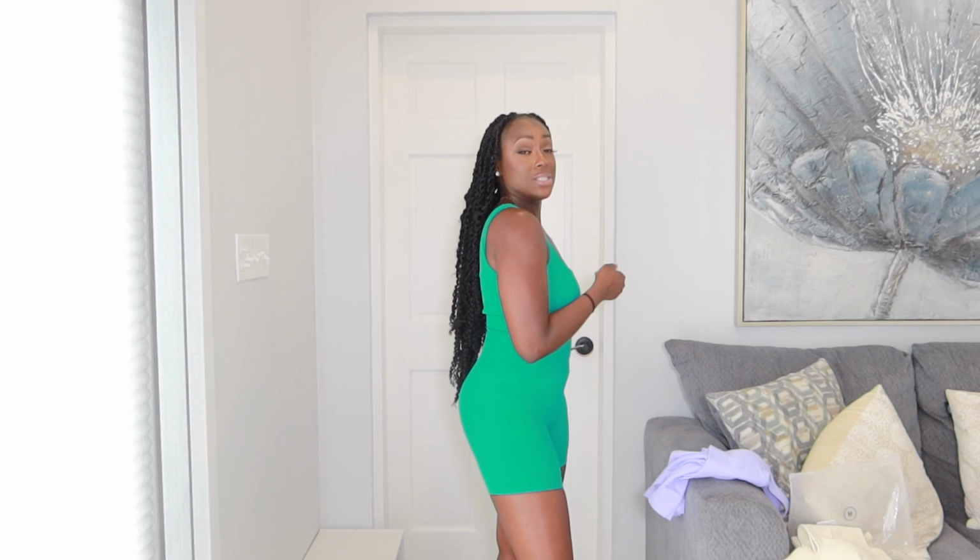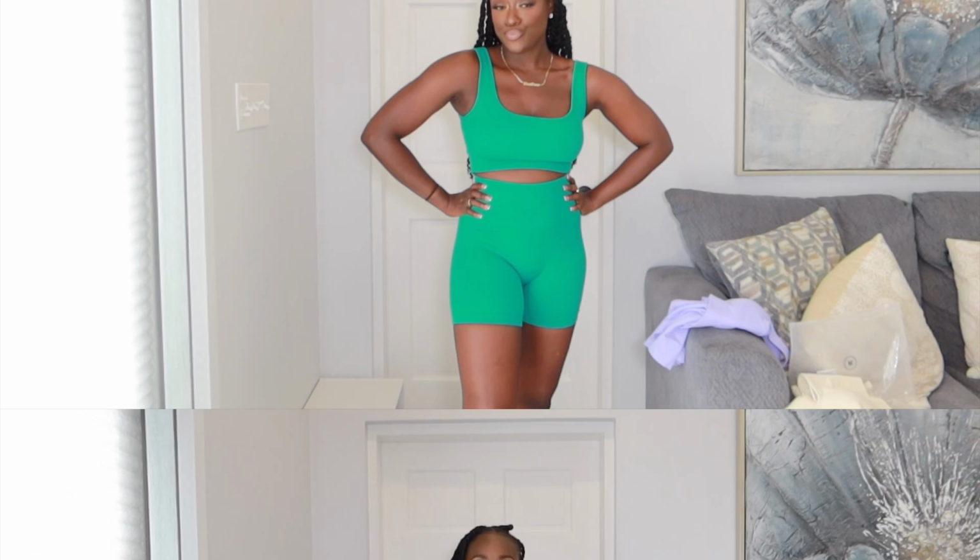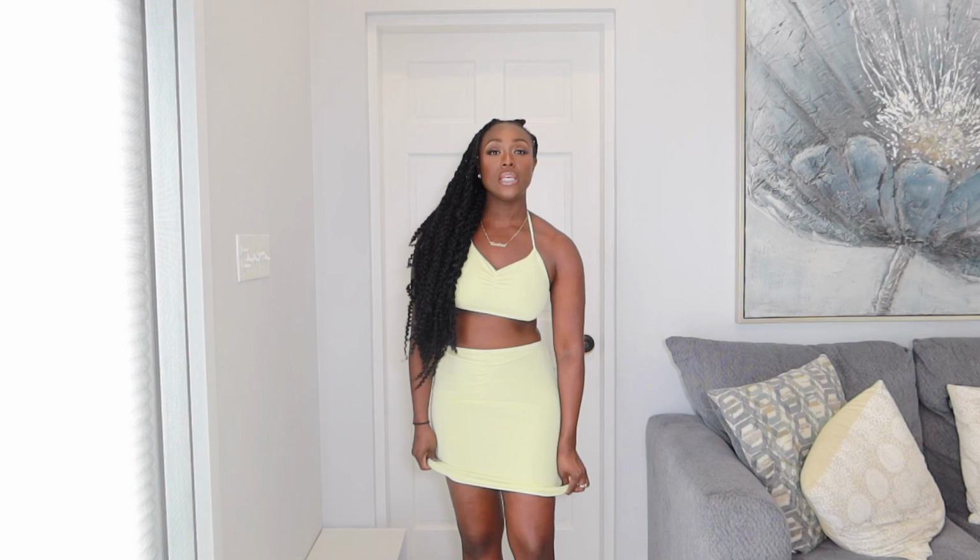I think you girls would love this. I think you guys would love this. So go copy some of these from off of Amazon, because they're a little bit on the pricey side, but I think you would love them. Okay, now this first two-piece set that I have on now is from Forever 21.